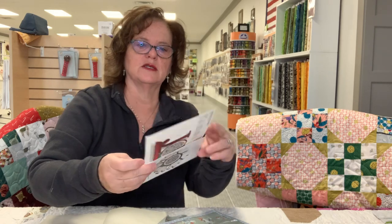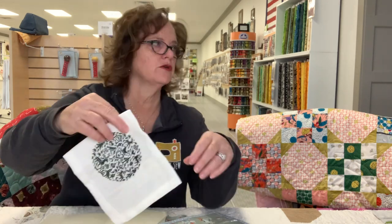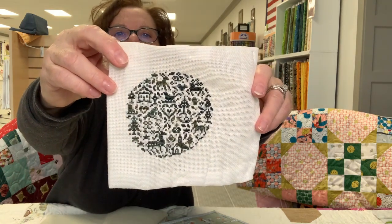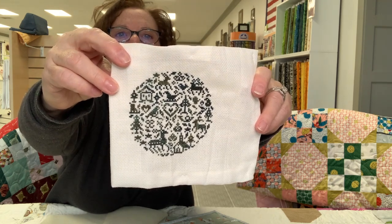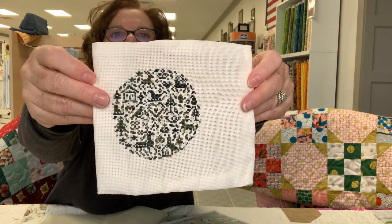So now I'm going to show you some cross stitching. We're going to flip around. So this is a pattern, Christmas in the Round, and my goal for 2023 is to make at least 12 ornaments. So it's 1 a month. I showed you last week on Wednesday that I had run out of thread on this one, but now it's done. It's done with a Lagoon hand dyed thread, and I finished the one on the white.